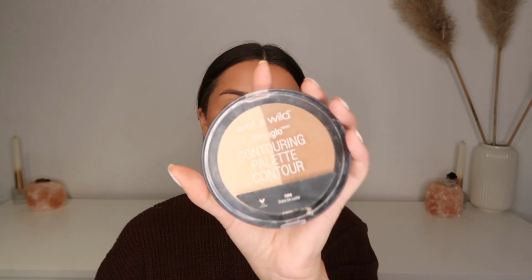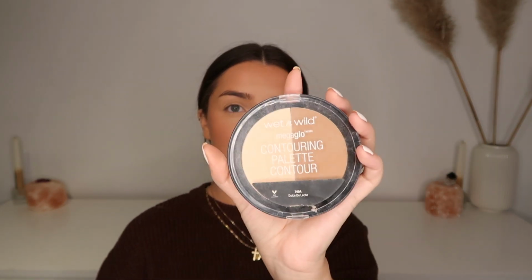And I still like to bake. I'll do that before I put on my highlighter. I just use the Wet n Wild Mega Glow contouring palette, and I just use my Real Techniques sponge, and I'll pick up a bit of the light shade here, and I'll just press this on the sides of the nose just to get a more defined nose contour here.